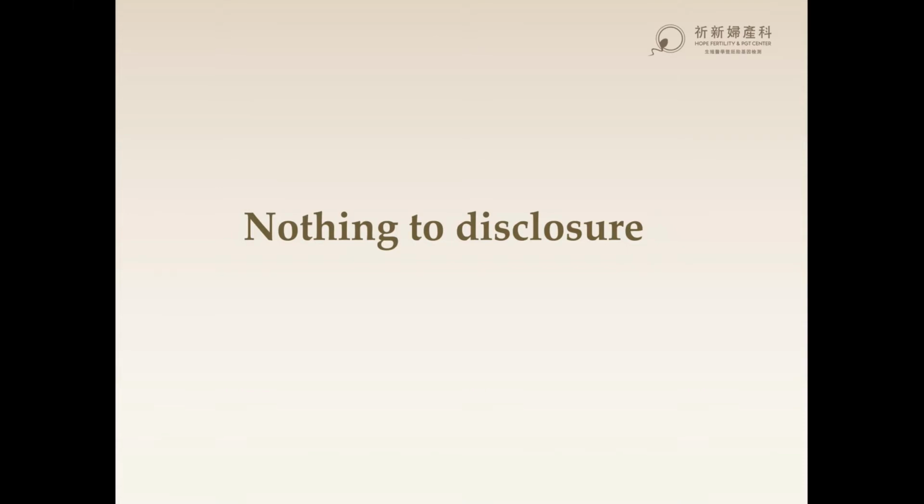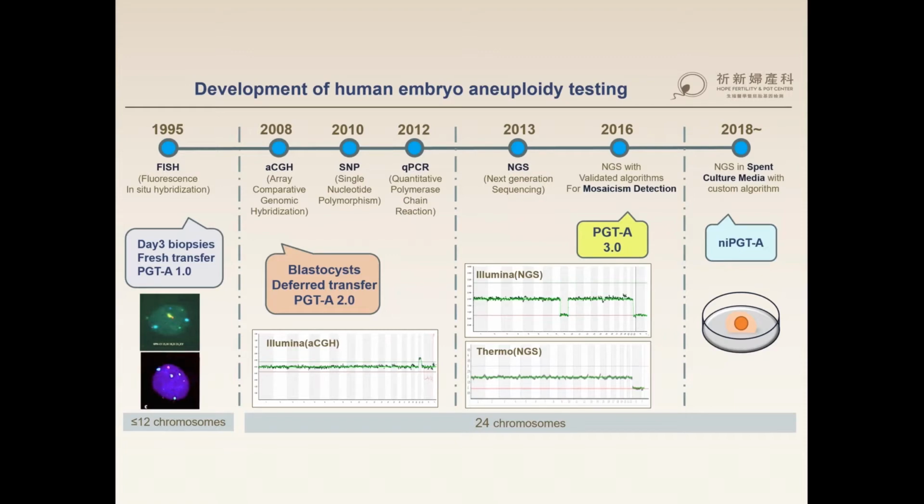When we look back at the developmental history of embryo aneuploidy testing, there were 3 stages. The first one was day 3 biopsy and fresh embryo transfer. The diagnostic technique was 3-color FISH, 5-color FISH, or multicolor FISH. However, the number of chromosomes to be detected was limited, and the information was not much. The second stage was day 5 biopsy and freezing embryos for future thawing and replacing. Diagnostic techniques were array-CGH, single nucleotide polymorphism, or qPCR, which can give detailed information about 23 pairs of chromosomes.